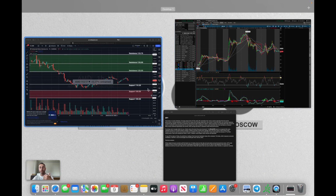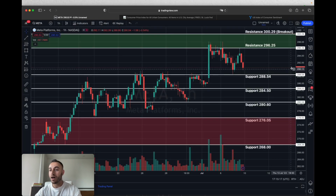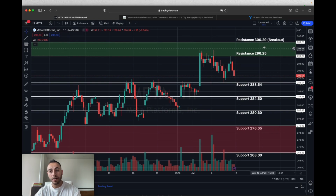So if you are looking for a bullish breakout on Meta, obviously you need a move above 300.29 for it to break out into a new price target. Now, if you are bullish on the stock, you would simply need to move above 296.25 to ride it towards the 300 level, but the true breakout would be above 300.